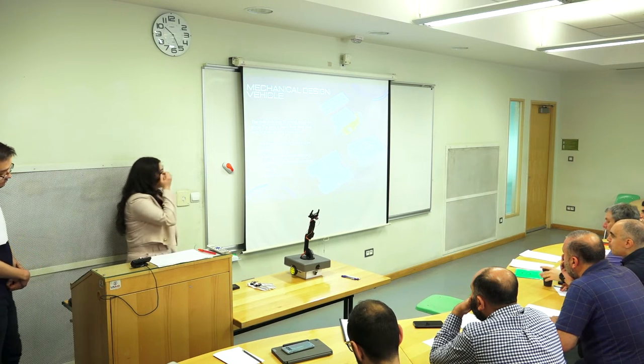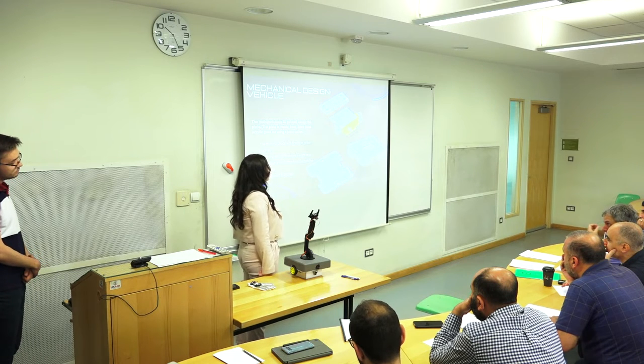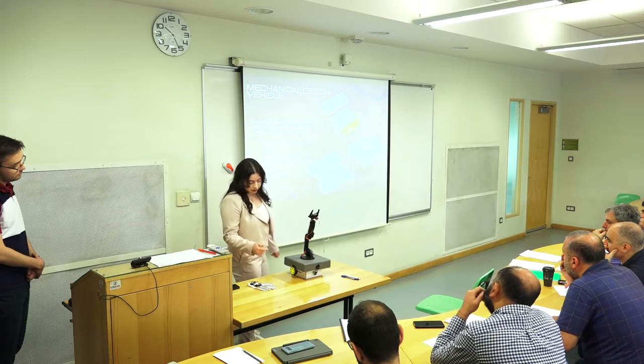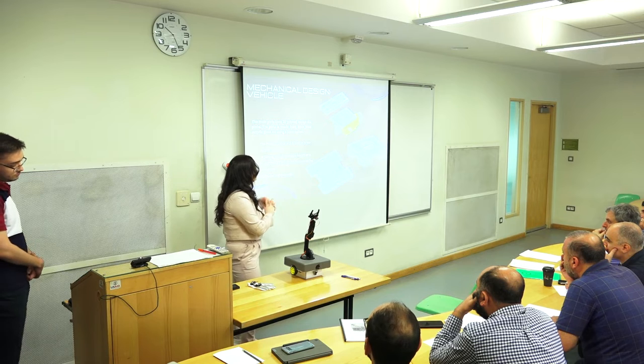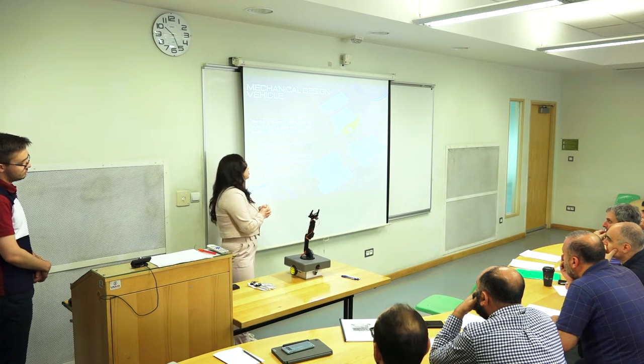Next is the mechanical design of our vehicle. Again, most of the parts were 3D printed here, except for this plate. The plate here is not really visible because it is colored, but it is a 4 millimeter thick acrylic glass, which was cut using a laser cutter machine.